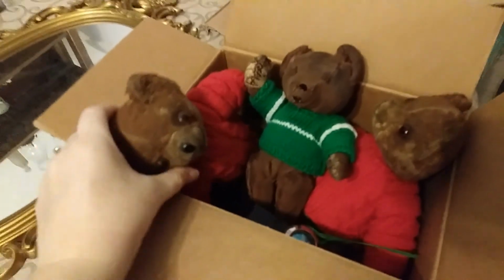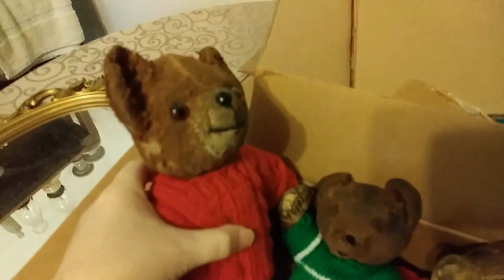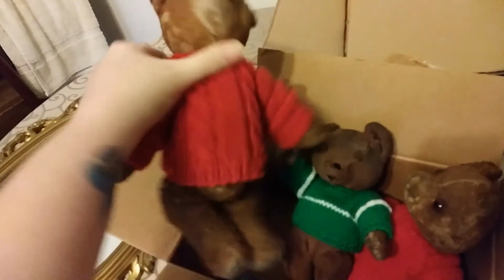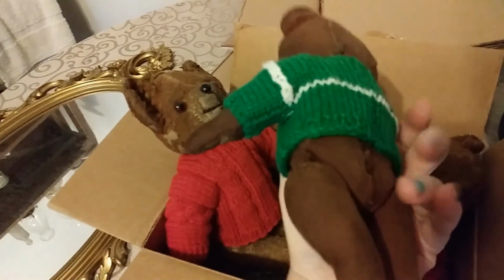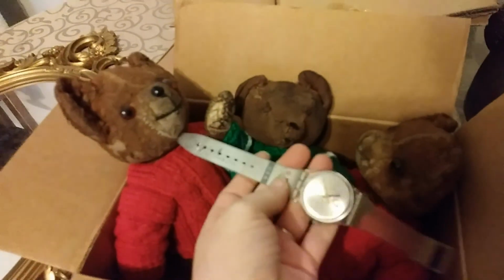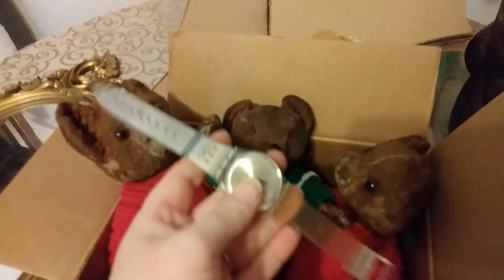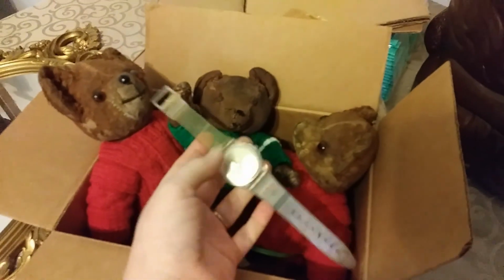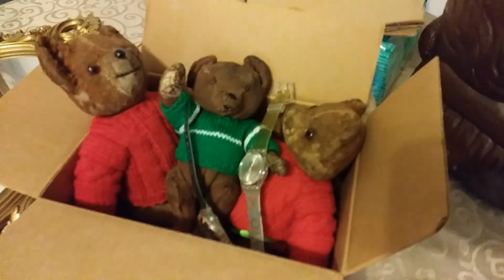Got the super old teddy bears that I do not know the value of. I'm not sure the year of these either. All I know is that they are incredibly old. I don't see any markings on them. And we've got the Swatch watches. I did look up the 1996 Atlanta Olympics one, and it's worth probably 25 to 30 bucks, so not bad for 50 cents a piece.